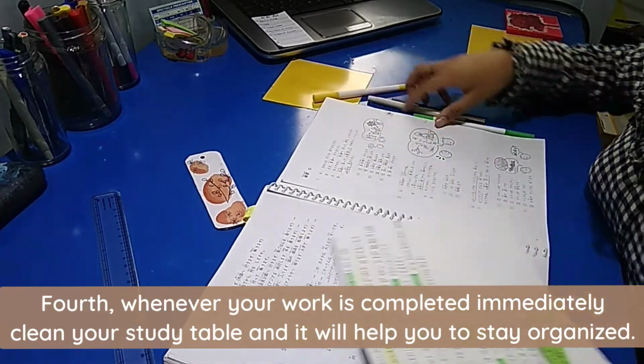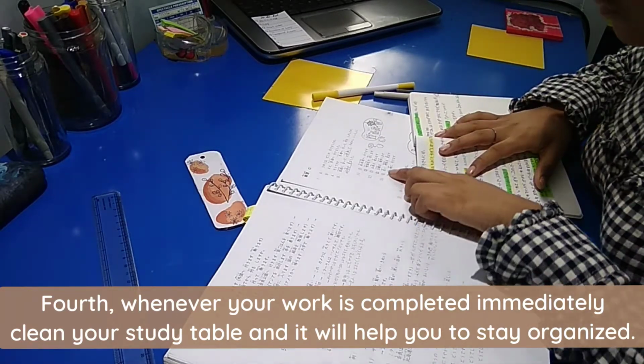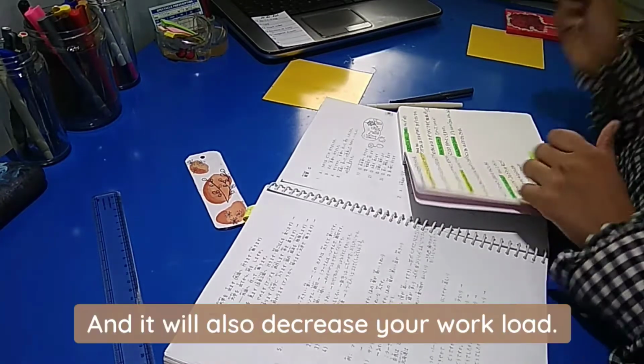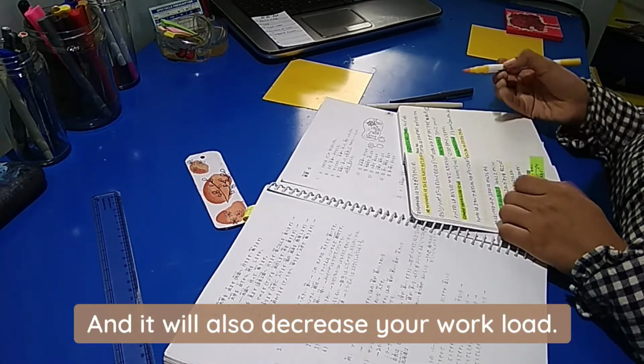Fourth, whenever your work is completed, immediately clean your study table and it will help you to stay organized. And it will also decrease your workload.